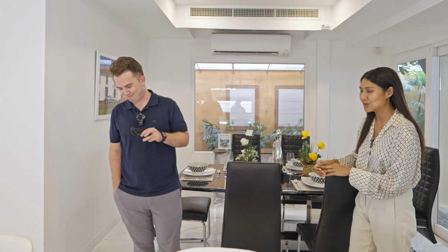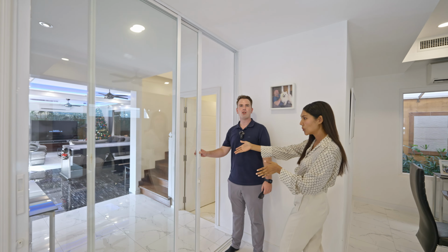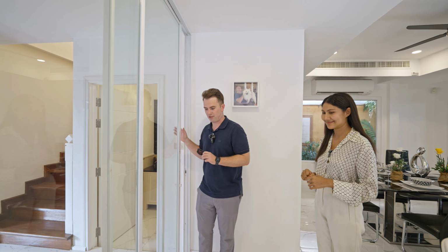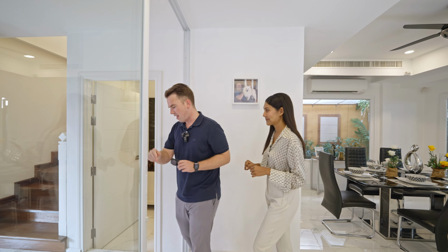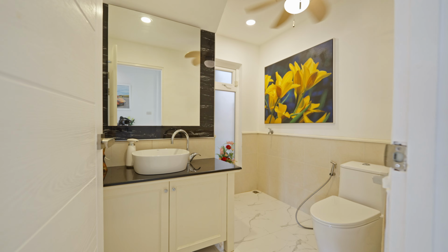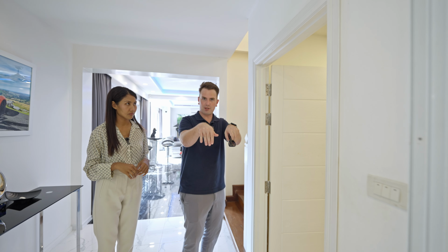Right, so if you would love to have 4 bedrooms, like one more downstairs, this one can be a bedroom. And what is also nice is here we have another sliding door. So if you're cooking here, all the smell will not go into the living room. So it's quite nice to have a sliding door here as well. And of course, here we have a guest toilet, or this one can be made into an ensuite bathroom for the bedroom downstairs if you choose to do so.